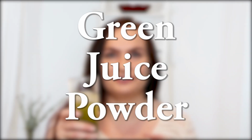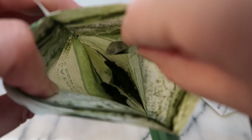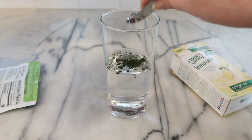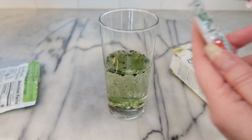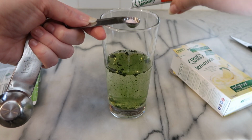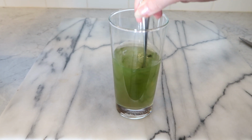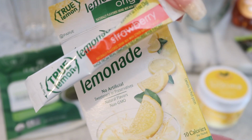On other days, I kick it up a notch and add green juice powder. It's a really dark green clumpy mixture, and I just put about 1/4 teaspoon into my cup. And also because it tastes pretty much like nothing but has a slight earthy taste, not a strong taste at all, I like to add a little bit of stevia powder. I love this one that is either lemon or it's like a lemon strawberry mix.